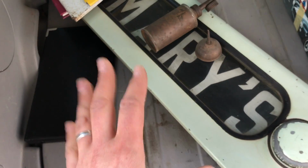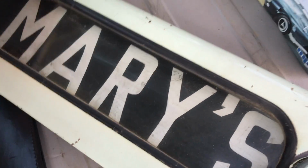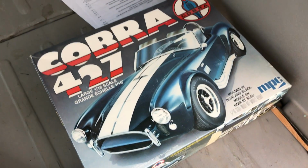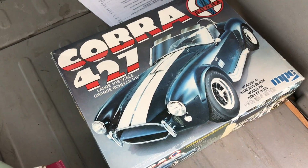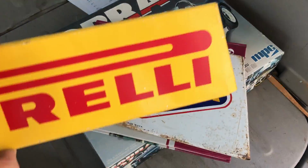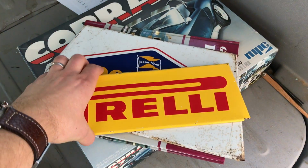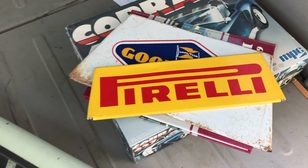For some other stuff I haven't taken out of the car yet, a couple other little handy oilers. Old vintage MPC model kit, Cobra 427. That's a big one too. I think it's 1/16 scale, so that's going to be a big guy. A couple signs. These would have been tire rack signs that went on the base, and then the tire would sit in between. So they're partially there.